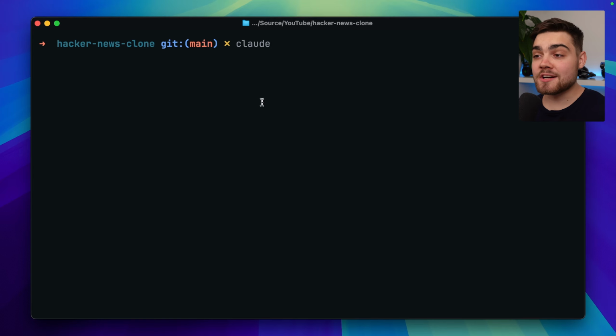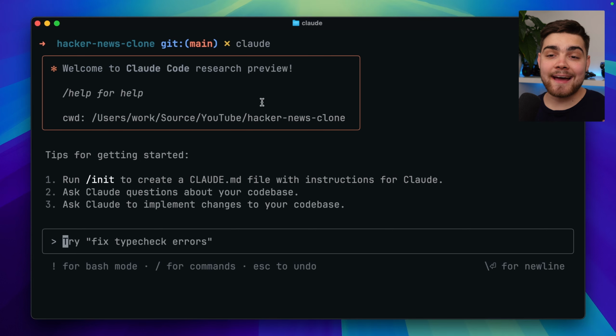Another exciting announcement though was Claude Code. This is a research preview agentic coding tool, allowing you to use Claude in your terminal, and you can get started with it today by installing it via npm. Once you have it installed, all you need to do is type in the Claude command in a project that you want to load it up in, and as you can see, it's going to go ahead and launch the Claude Code research preview.